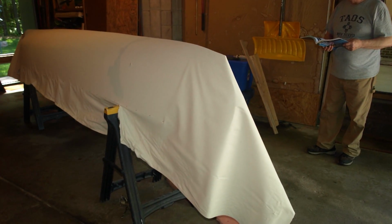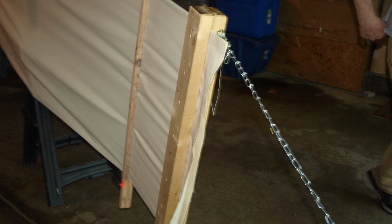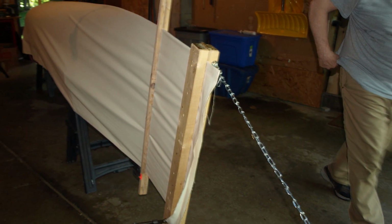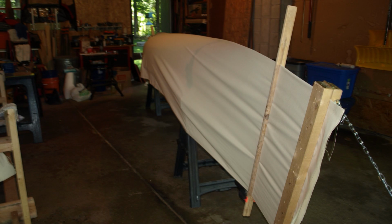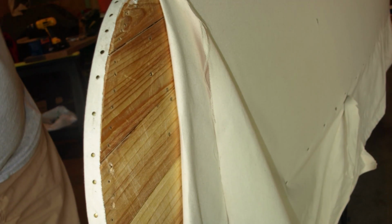Canvassing the canoe is not that big of a deal. You anchor both ends of the canvas, and one end of the anchor has a come-along on it, and you stretch it with the come-along. Once you get it stretched lengthwise, the next part of it is stretching it onto the canoe itself, stapling it down as you pull it, and then you go in the other direction, the same thing, pulling it down and stapling as you get it stretched. Hopefully you get everything so that it looks all even.